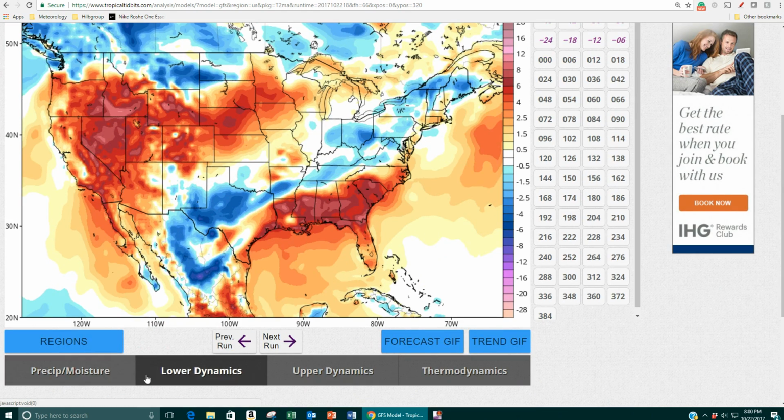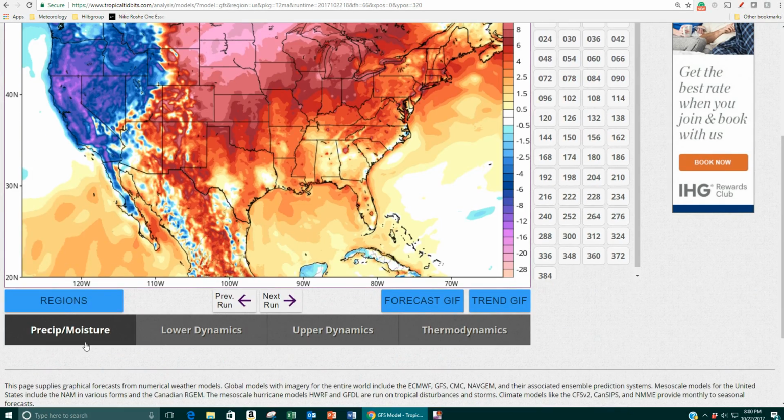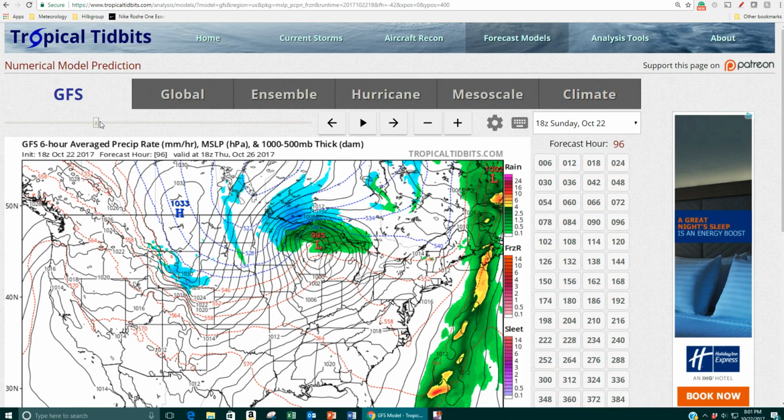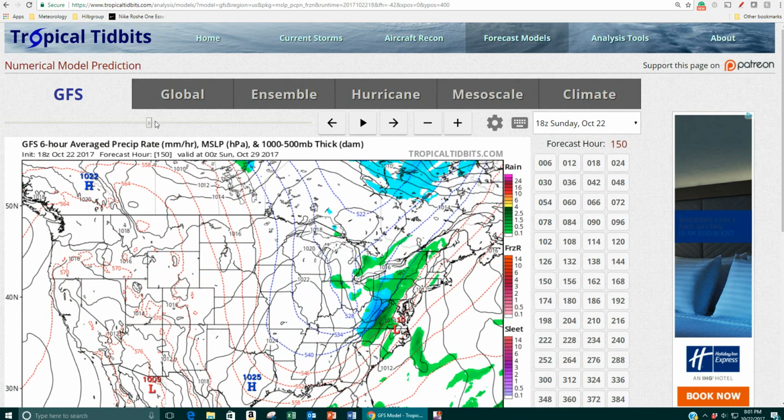But if we look at the upper dynamics, let me go back to the beginning of this run. Actually, wait, scrap that. Let me go to MSLP and precip real quick. So this is the cold front right here. That's passed through, brings in cooler temperatures for the eastern United States. Okay, we have a little system come over there. Then this is a little system on Sunday. Brings some snow showers to West Virginia, Western Virginia. At this point, this is probably not going to happen. We're only going to have snow showers in the highest elevations.